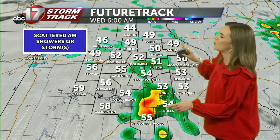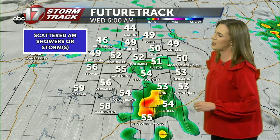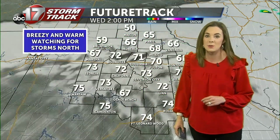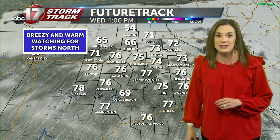check out how those temperatures have warmed up. I'll be tracking a warm front that lifts north through the area. That'll give us a chance for a couple spotty showers and storms in the morning and temperatures to start off the day in the 50s. But we're going to warm up. We're getting into the upper 60s to low 70s on Wednesday afternoon.